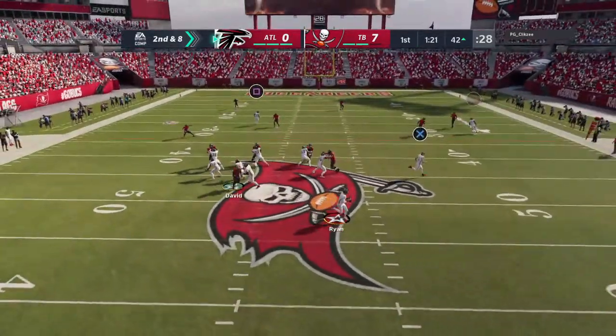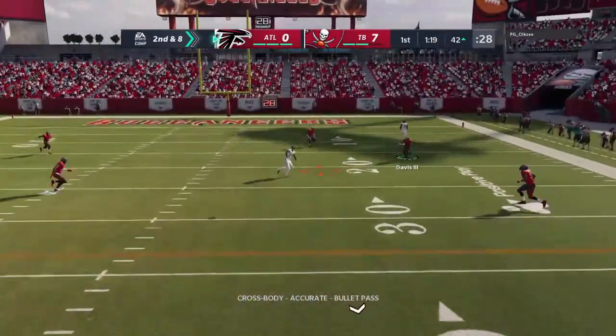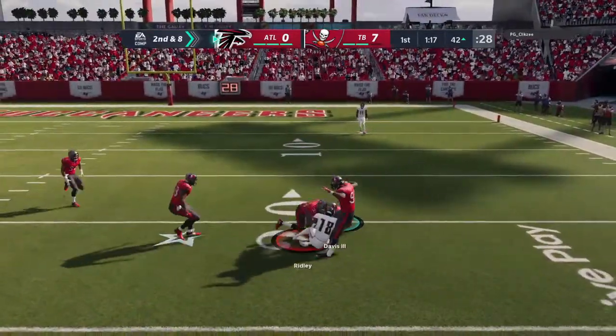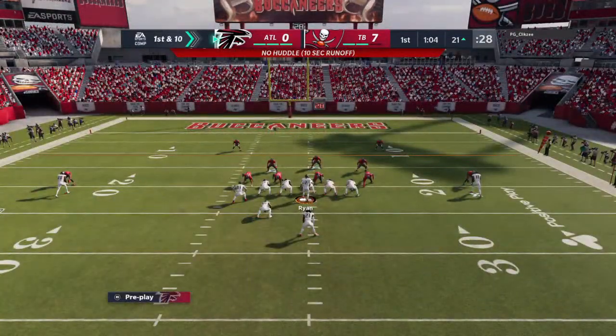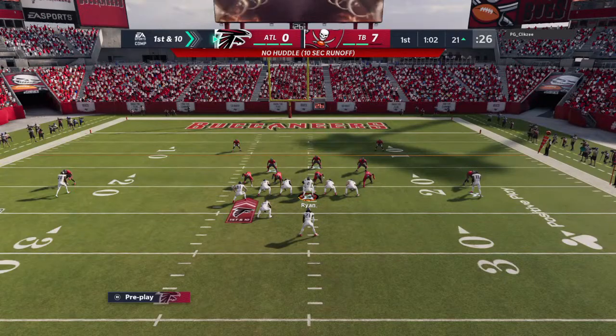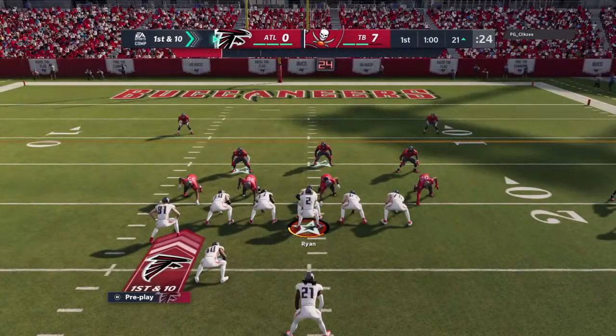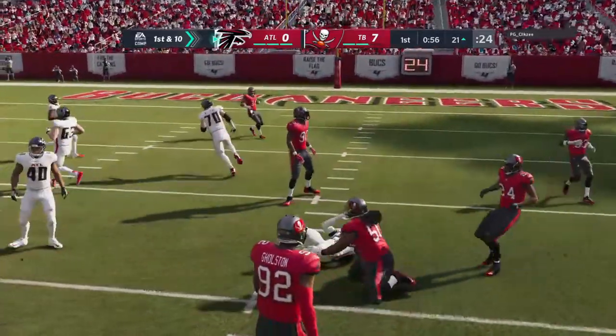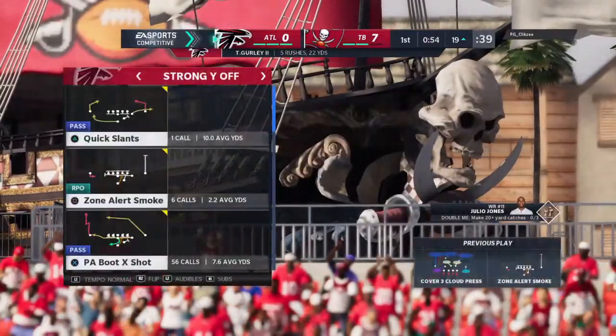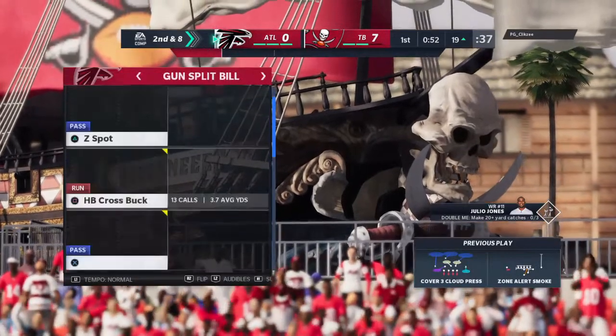Throwing on 2nd and 8. Ryan. And he will find Ridley. That's complete. And this is going to lead to another first down as the tackle's made at the Bucs 21. A gain there of 21 yards. And the Falcons, they run. It's Gurley. They'll get it inside the red zone, but only for a couple, down to the 19.